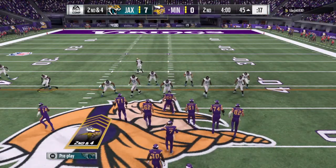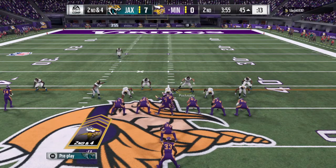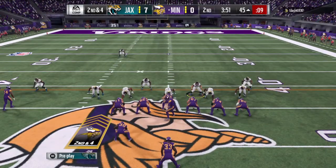All right, now look at... Switch. Here we go now. No. Check. Patriot. Leopard.